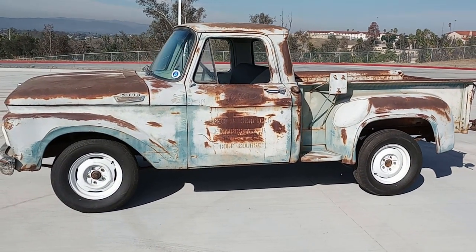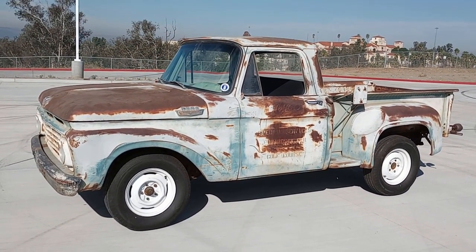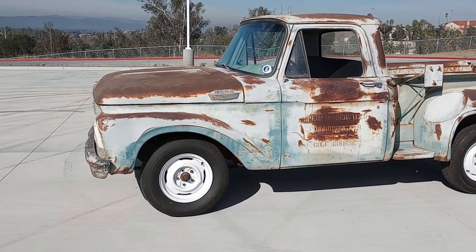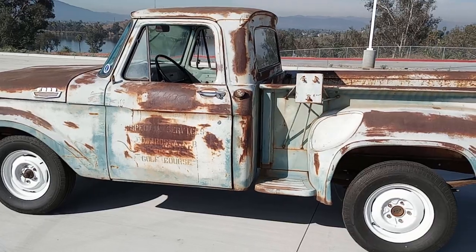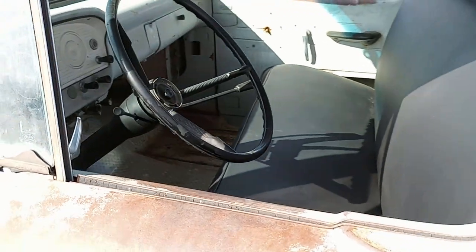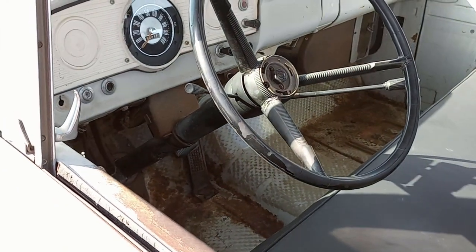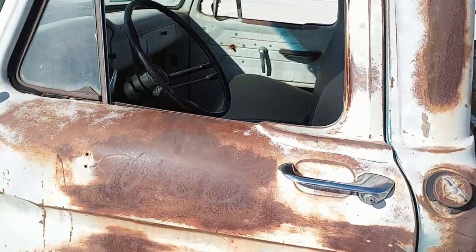So we've gotten it running, driving, stopping, brakes are good, shifts through the gears, 3-speed on the tree. Painted the wheels, new tires, new carburetor, fuel pump, new fuel tank, new windshield. The windshield needed to be replaced, and I had the original bench seat upholstered, new column shifter assembly, repaired some of the cracks in the steering wheel. That's 96,405 miles on the odometer.